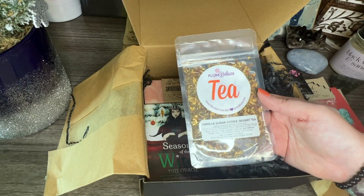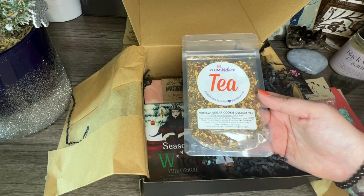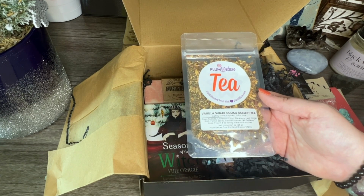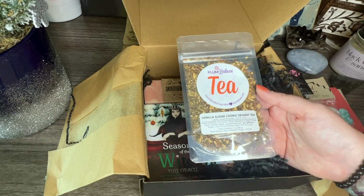Plum Deluxe Tea, hand blended, fresh with love. Vanilla sugar cookie dessert tea. Oh my god. Lightly sweet and spiced, full of love. This sounds so good. So this is caffeine free. So this really is a good dessert treat.